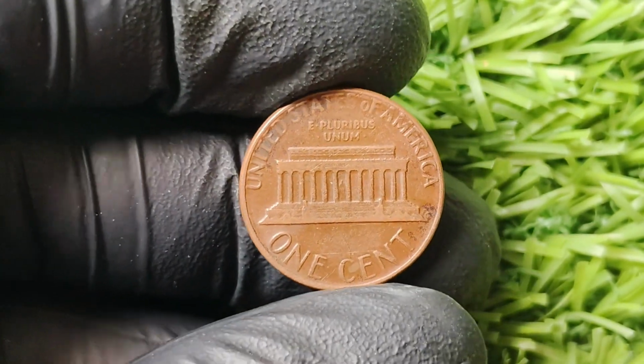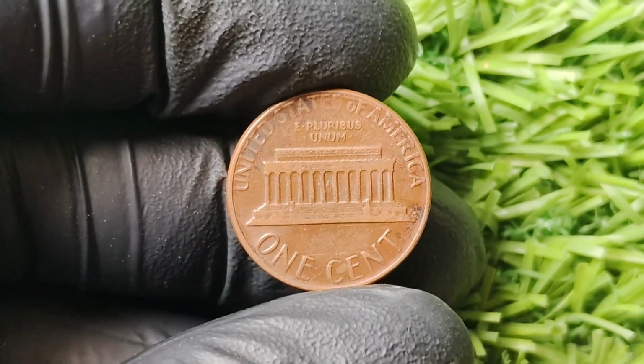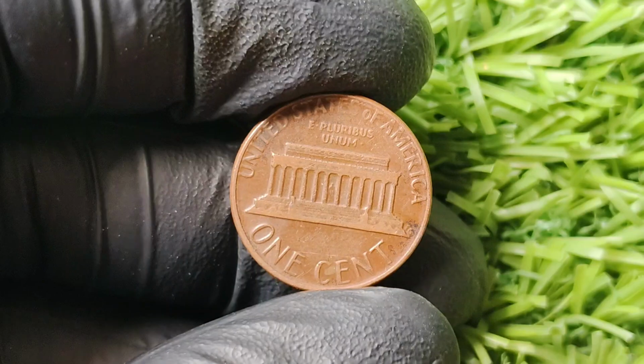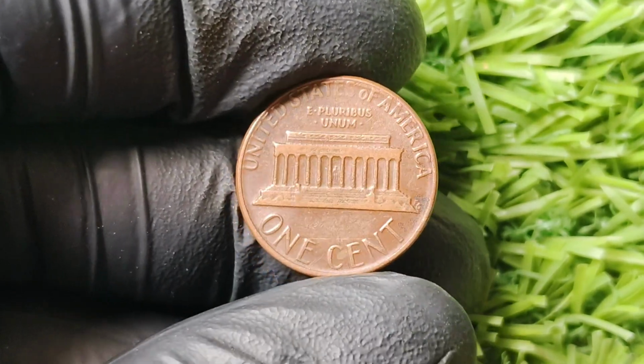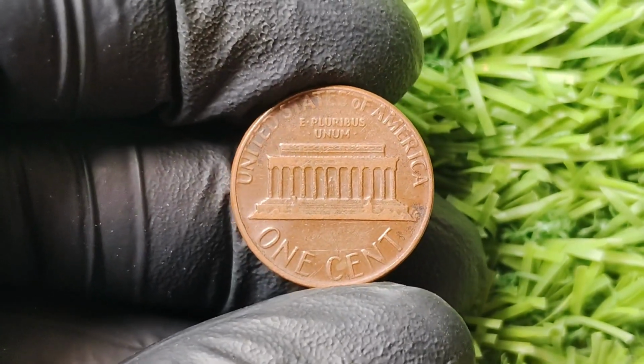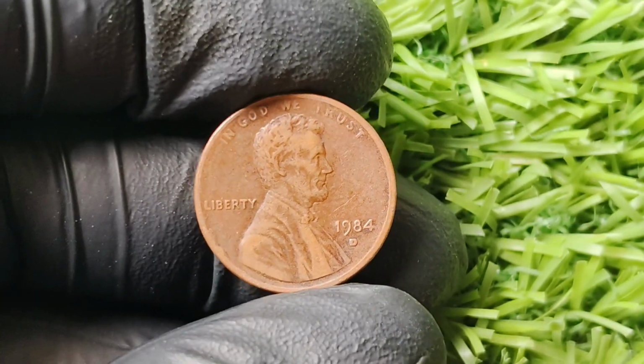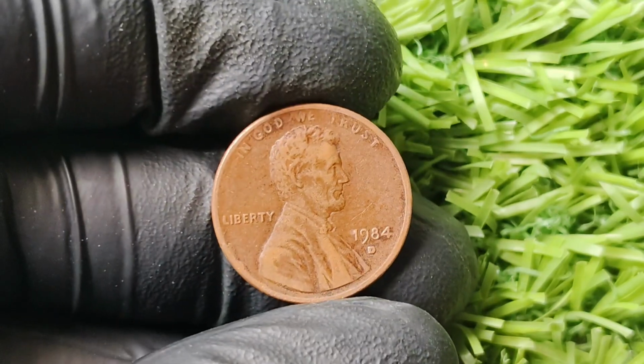What makes this penny so valuable isn't just its age or its mint mark, it's the way it was struck and the subtle differences in the design and production errors that make it stand out. You might be wondering how a penny from 1984, which feels like yesterday, could be worth such a fortune. Well, that's coin collecting for you. Sometimes it's the quirkiest mistakes or the rarest batches that become gold mines.